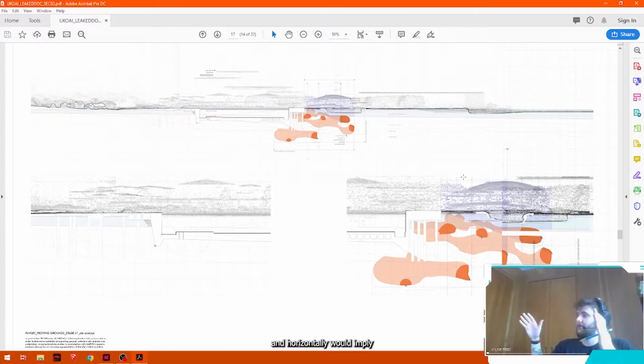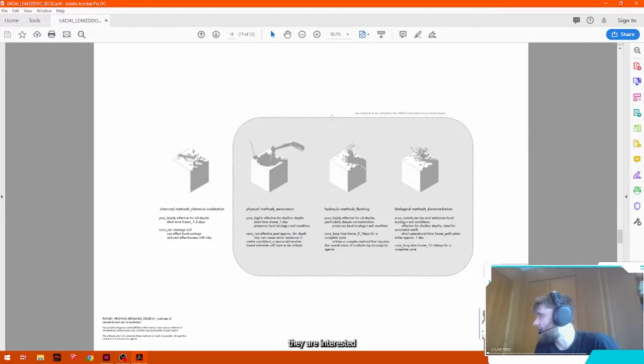Sam42 in chat asks, where do they get all this data from? Yeah, good question, man. I imagine most of it's from the ecological survey that they would have had to do pre-demolition, so they can understand. The accuracy that they've been able to track this with, vertically and horizontally, would imply that perhaps they've used Marvin in some form to monitor this progress. The UK AI are interested in methods of bioremediation, which would probably indicate that they're tracking the contamination to remediate it as opposed to leave it, which is quite interesting.